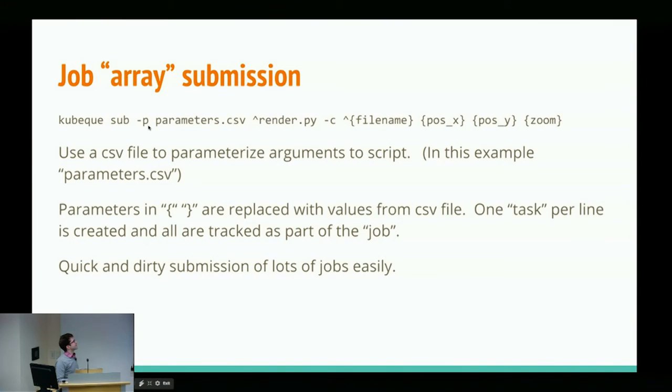But this is probably the most powerful thing about this: you can say, here's a CSV file of parameters. And it takes each row in that file and creates a separate job where the parameters are filled in based on the values in that row. So now I've taken something where I submitted one job, and with a CSV file that has 100 lines in it, I can trivially submit 100 things, and they all run in parallel, and they're all tracked as a single entity.